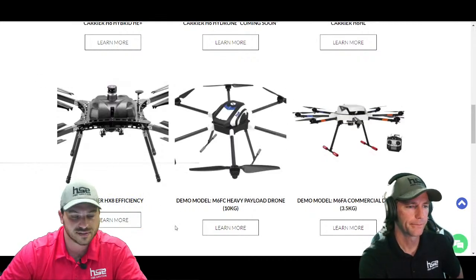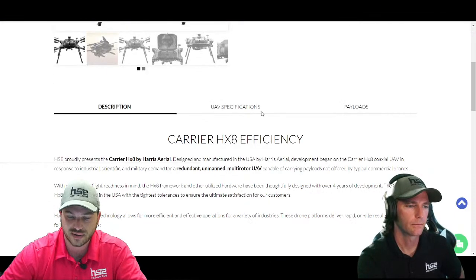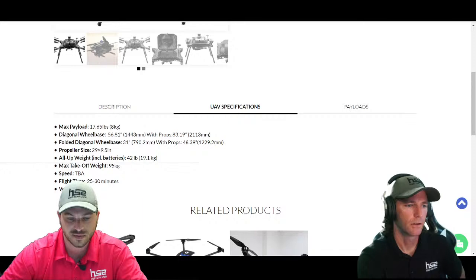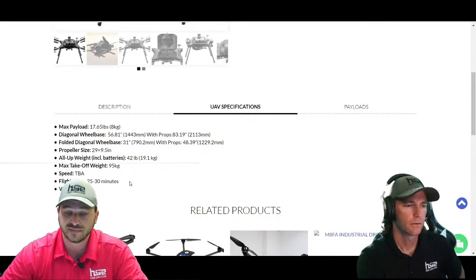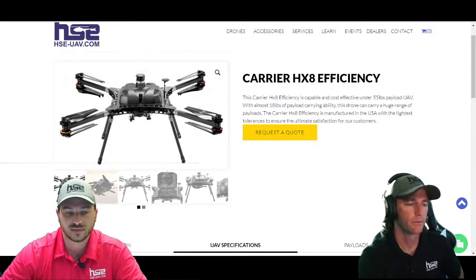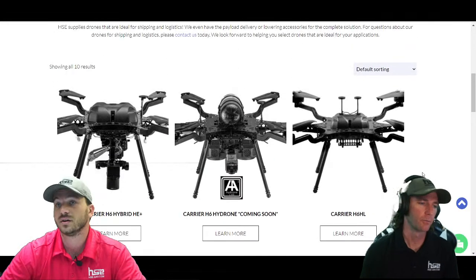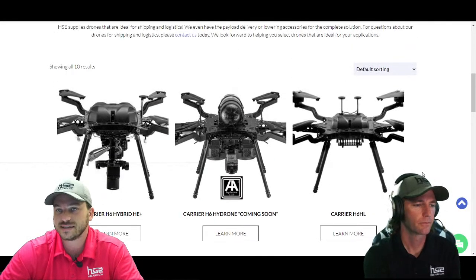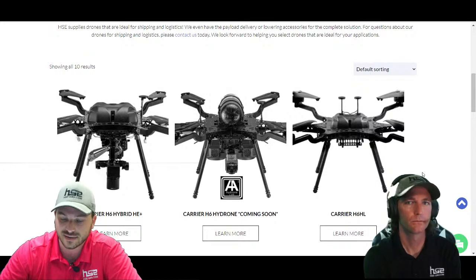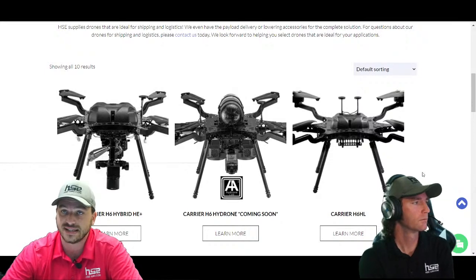Let's see. The flight time, I think this one's listed with payload. Let me see specs. Yeah, 25 to 30 minutes, I believe, is with a full payload. That's good to know. If you've got a lower payload, you may get to fly a little longer. That's right. You always get more flight time with less payload, but again, the payload weight that these drones can carry is pretty class-leading for their size.